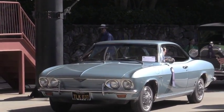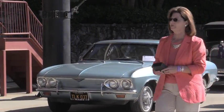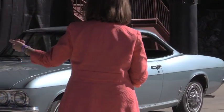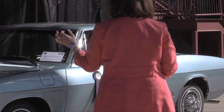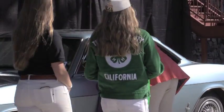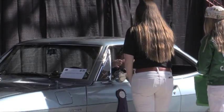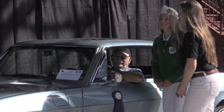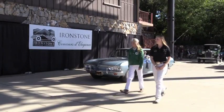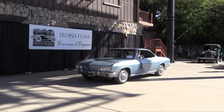In our next gathering, in our Chevrolet Corvair class, best in class goes to a 1966 Chevrolet Corvair Corsa Coupe. Belongs to Wes Nicholas from Folsom, California. Corvair was introduced in 1960, rear engine, opposed six-cylinder engine, got kind of a bad rap, unfortunately, which was undeserved, thanks to Ralph Nader, but the line persisted, changed styling. This is the later styling. It's a beautiful example of a Corvair Corsa.